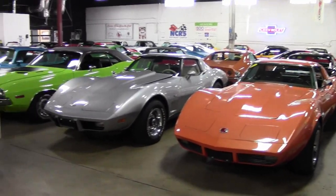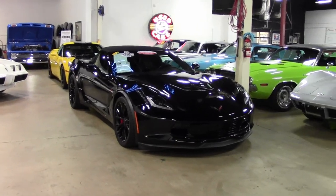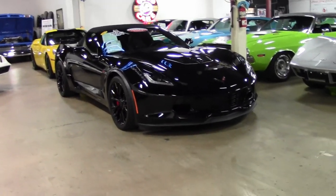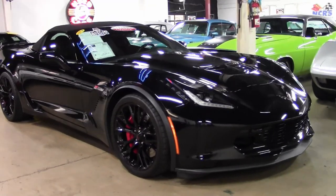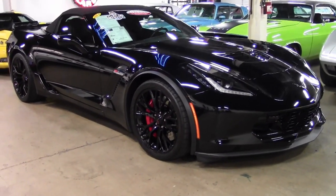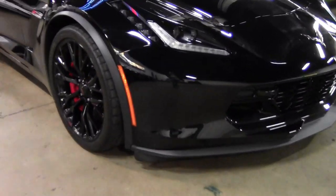When you look at the styling of one of these 2016 Corvettes, it's amazing to think that a car like this would only have 14,000 miles on it, because any one of us would be out driving this car every day if we had it. But this 2016 comes with just 14,000 miles, and it is a beauty.